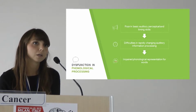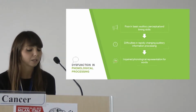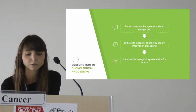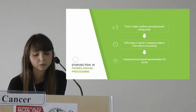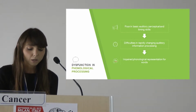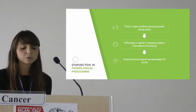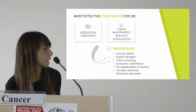The primary deficit underlying dyslexia is widely assumed to be a specific dysfunction in phonological processing. In fact, children with dyslexia are typically poor in basic auditory, perceptual, and timing skills, and many studies reported difficulties in particular in rapidly changing auditory information processing. This impaired auditory processing contributes to the development of an impaired phonological representation for words, which is a distinctive feature of dyslexia.